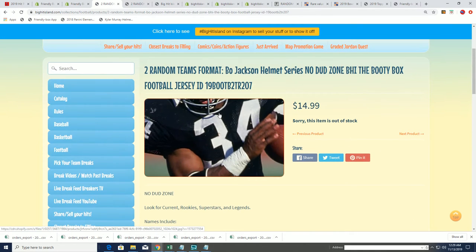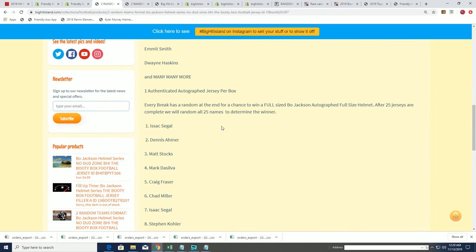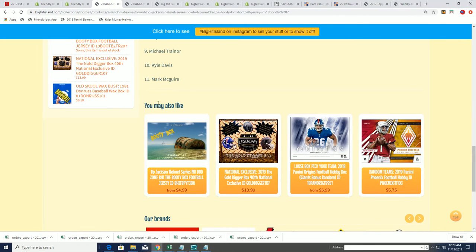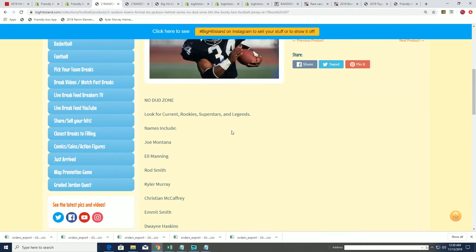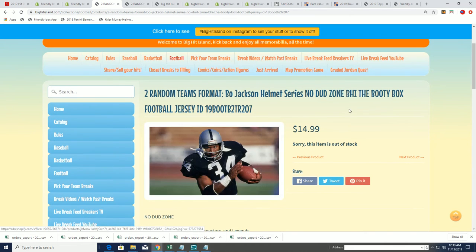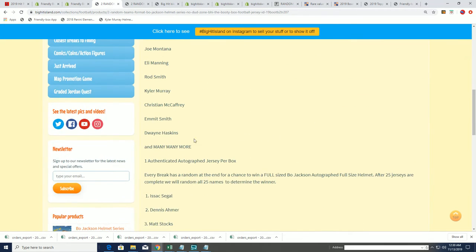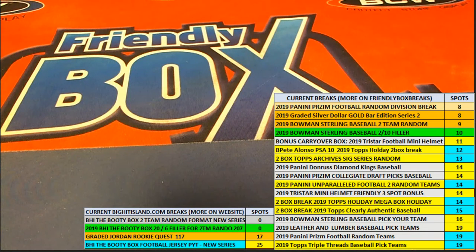Yep, Bo knows helmets. That's right. Bo does a lot of things. So we've got 25 total spot owners coming up. Right now we're on number 12. So when we break open 25 of these, that's when the helmet gets random. I used to have it sitting over here, I'd show you the helmet, but I don't know where it is now. It's a really nice looking Bo Jackson helmet. So you're going to be seeing your name right there, and then when we break 25, it's on. So good luck in that Bo Jackson helmet random.